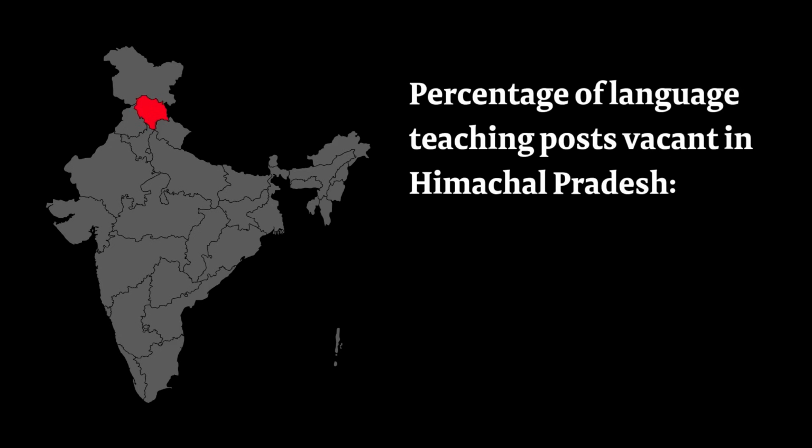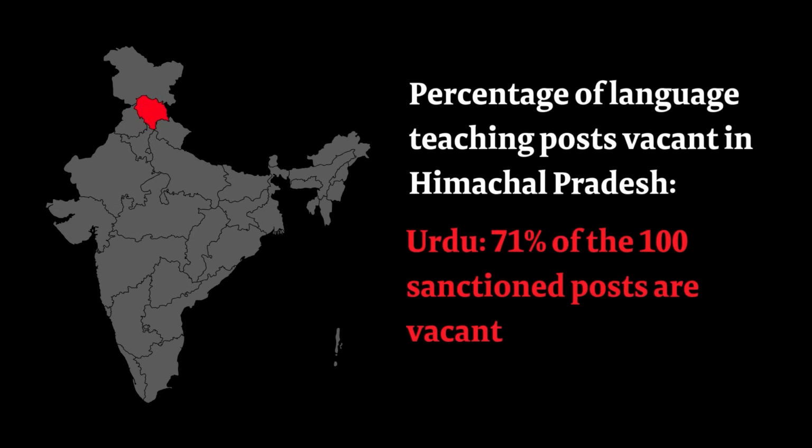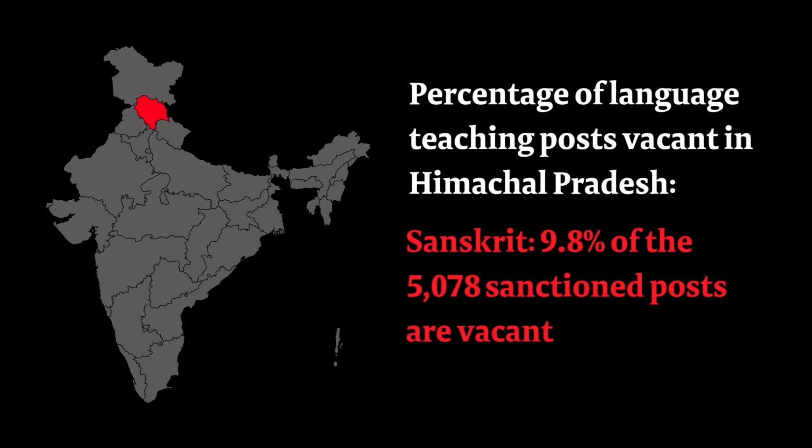In the state, Punjabi and Urdu teaching positions remain largely vacant, but Sanskrit teaching positions are plenty and very few are vacant. Let's look at the numbers. In Himachal Pradesh, there are 100 sanctioned Punjabi teaching posts, of which 34% are vacant. 100 sanctioned Urdu teaching posts, of which 71% are vacant. And 5,078 Sanskrit teaching posts, of which only 9.8% are vacant.